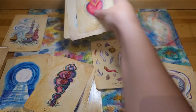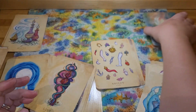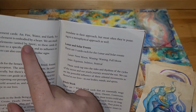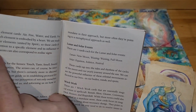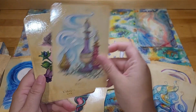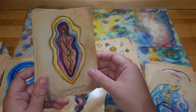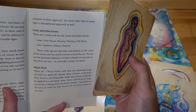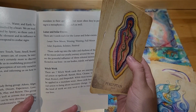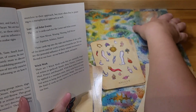The next ones we have are the elements, fairly self-explanatory: fire, water, earth, and air. We are made by all four elements, united by spirit. So these cards direct our attention to a specific element and its influence on us. The elements can also correspond to zodiac signs. Next are the senses, which we have here: smell, vision or sight, touch, taste, sound, and perception. Senses can guide us in establishing protocol for our practice, deepening our perception of not only ourselves, but also the world around us, and informing us on how to best apply magic in our lives.